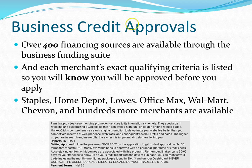And what's nice about this is that we explain to you the detail about what products they sell, who they report to, which business credit reporting agencies they report to, and we give you the inside information on exactly what it takes to get approved. Okay, so here you go. We're even giving you a password here to get approved. And we're telling you it takes 30 to 60 days for the trade line to show up on your credit report. And we're talking to you about exactly what to do to get approved and exactly what the requirements are.